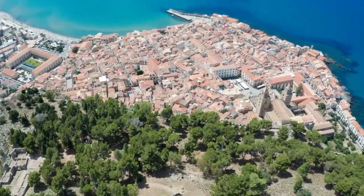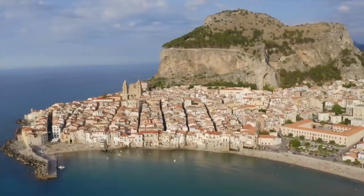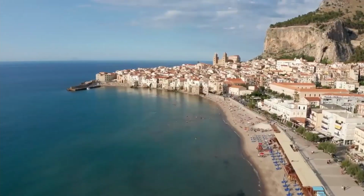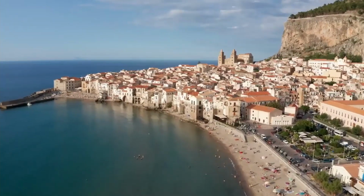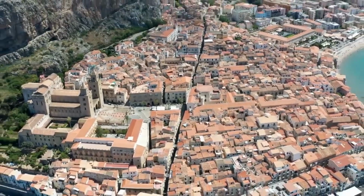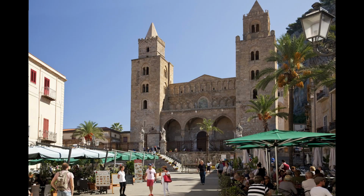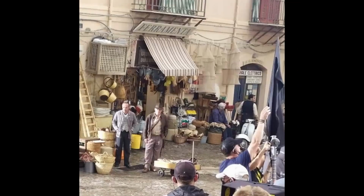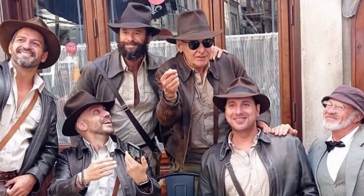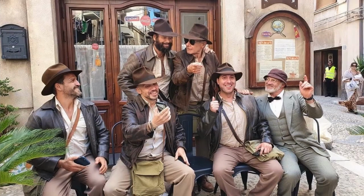And the crown jewel, in my opinion, was the beautiful coastal city of Cefalù. Nestled below La Rocca de Cefalù, the breathtaking city is a major tourist destination and is known for its stunning Norman cathedral. Built in the 12th and 13th century, it was originally conceived as a mausoleum for the royal family, but eventually found its use as a church. Indy 5 filmed all over the city, and it was here that Ford posed with cosplaying fans for pictures which became a sensation around the globe.